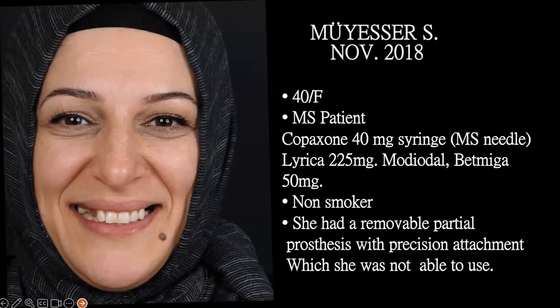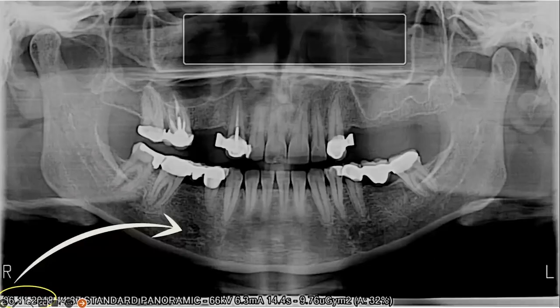So this is my case. In 2018, when VSR came to my clinic, she was 40 years old, female. She is still an MS patient and using some medication for that. Non-smoker. She had a removable partial prosthesis with precision attachments, which she was not able to use.